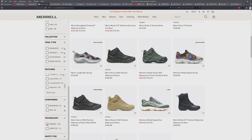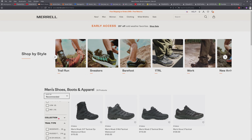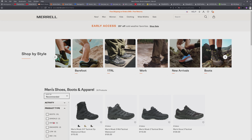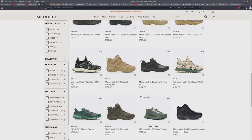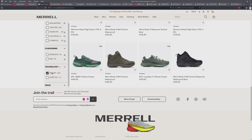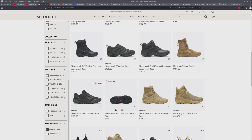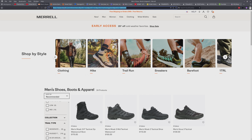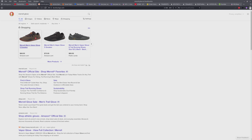So let's see what we get. I might get 0 results. Okay, got that. Vibram technology. Product type. What does that mean, low cut? Sneakers? Shoes? Let's see what happens. I'm on the Vibram technology. Going back to the interesting. What would I use? I think it's the glove, Merrell glove. I think that's what the line was called, Merrell glove.